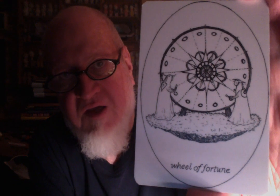I may hold these images for you a little bit longer than usual because there's so much detail. I want you to have the time to take it all in. And my hands are a little shaky, which doesn't help matters. Justice. I just noticed these cards aren't numbered either. At least the majors aren't. We'll see when we get to the minors. The Hanged Man.